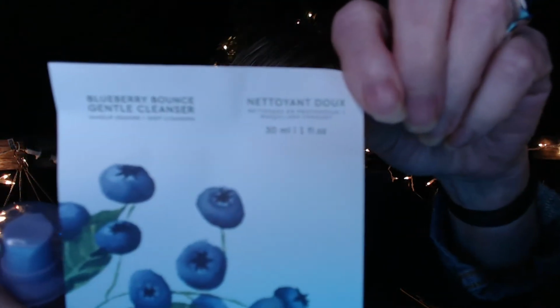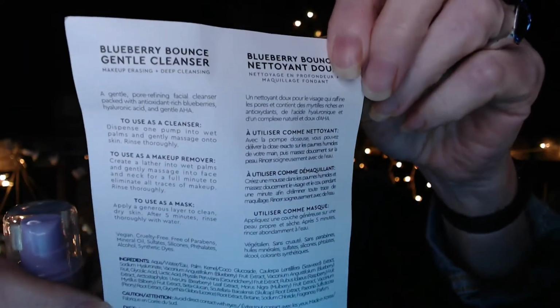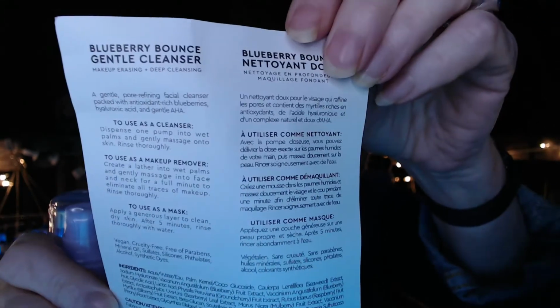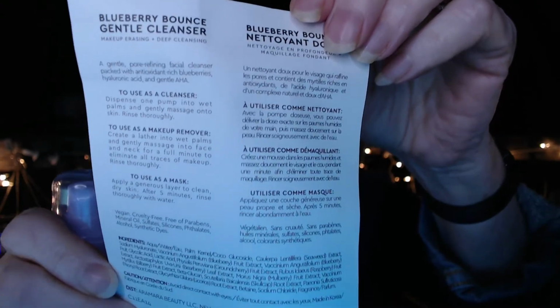So anyway, this first item in the box comes with this little card. It's a blueberry bounce. It's a gentle cleanser. There is probably some directions here on the back. Oh, this you can use as a mask, right? Oh, so that's pretty cool. Use it as a cleanser, use as a makeup remover, use as a mask. Okay, so I've got a little bit of reading to do. Tells you the ingredients down there. And this little thing right here.